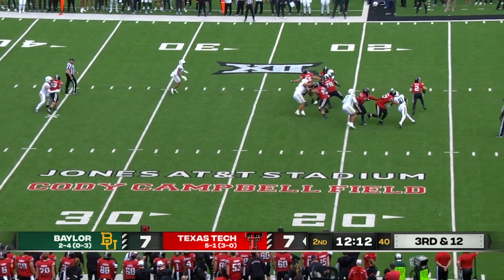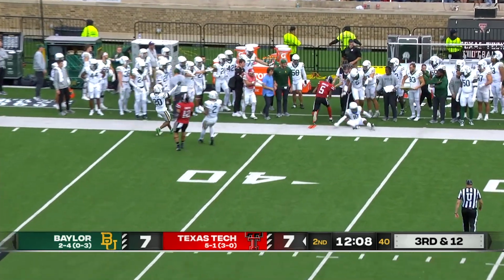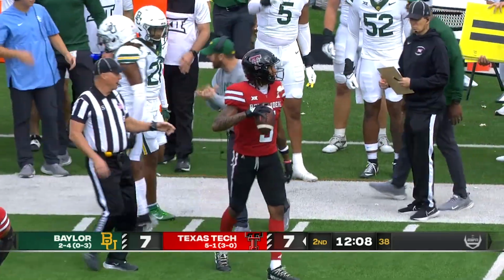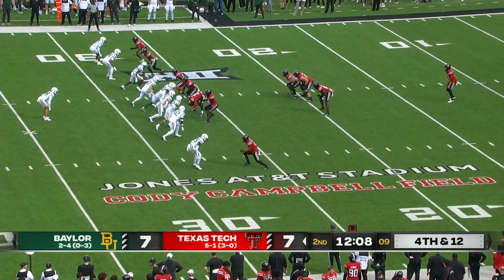Third down and 12. Using his legs to buy some time, and the catch is made, nope, incomplete on the Baylor sideline out of bounds. Steve Linton and Keaton Thomas were getting after the quarterback. Back at his own 25.